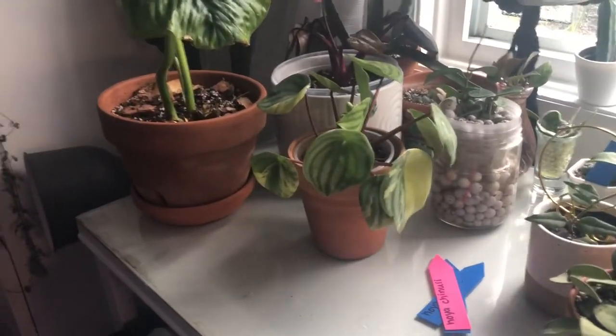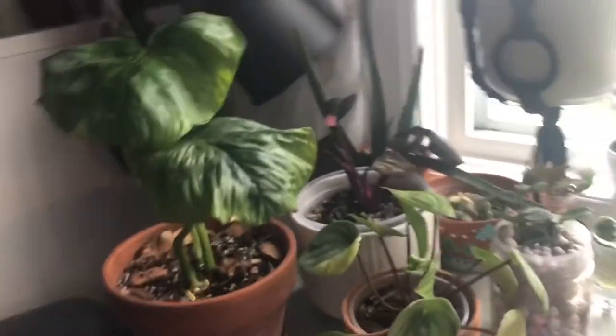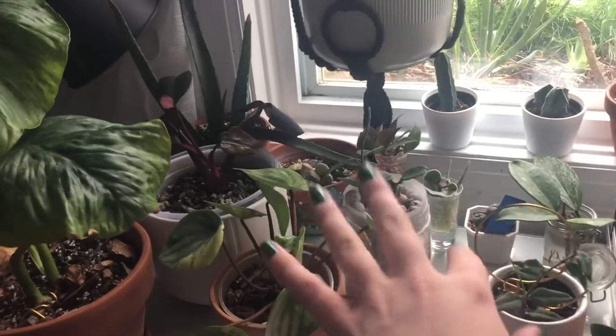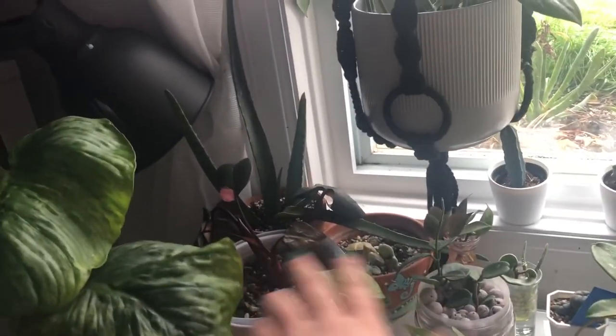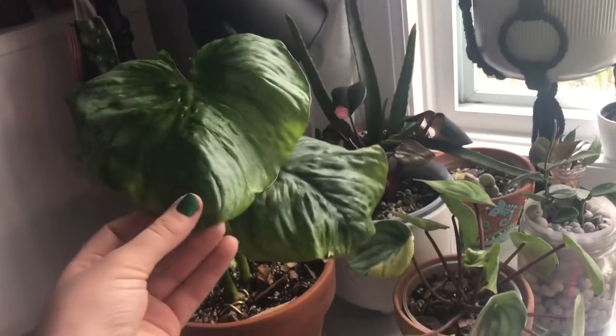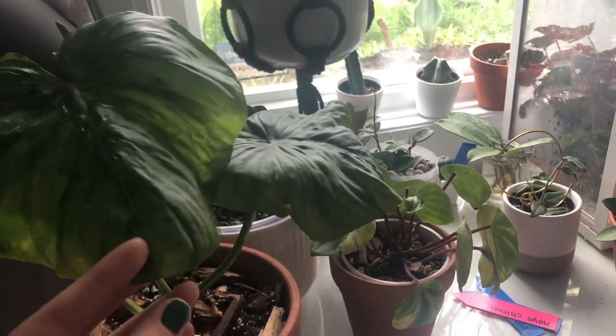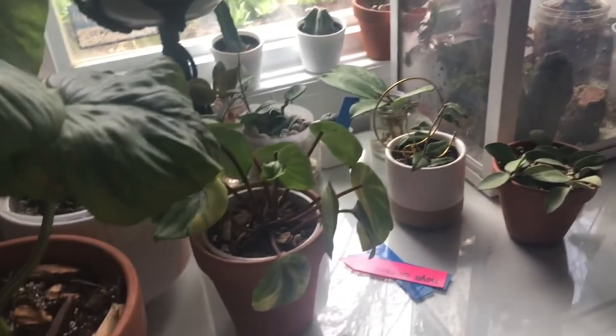Bye. So I messed around with it for literally only 2 minutes because I am just tired of messing around. But this is what I came up with. So I decided to put some Hoyas here, and then I moved the Pink Princess back, and I moved the aloe over there, and then I put the mame here. So hopefully it will get a lot of light. I usually put my humidifier over here, so hopefully it'll get a lot of humidity too.